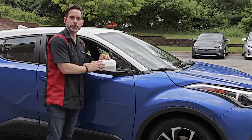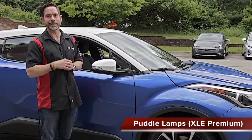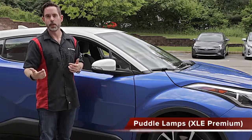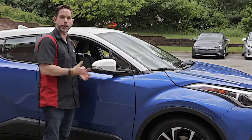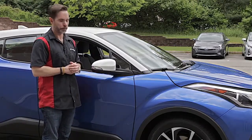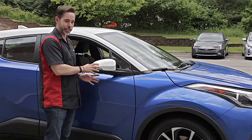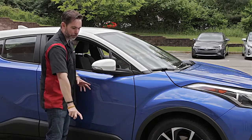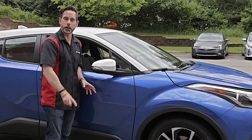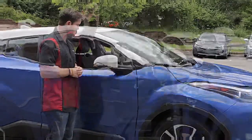Something else cool about these mirrors: on your XLE Premium, you have what's known as a CHR puddle lamp. If I approach the vehicle, my puddle lamps will come on on my XLE Premium model, and typically a puddle lamp is going to illuminate the side of the vehicle. What this does is illuminate the bottom of the car, but it also projects the letters CHR onto the ground. It's really awesome to see at nighttime.